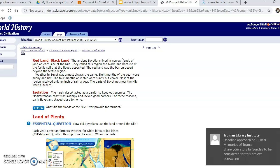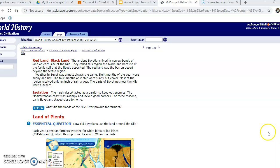Red Land and Black Land. The ancient Egyptians lived in narrow bands of land on each side of the Nile. They called this region the Black Land because of the fertile soil and the floods that deposited it. The Red Land was the barren desert beyond the fertile region.